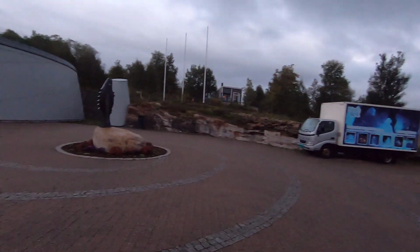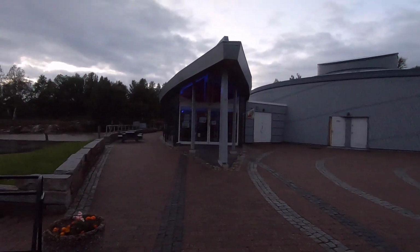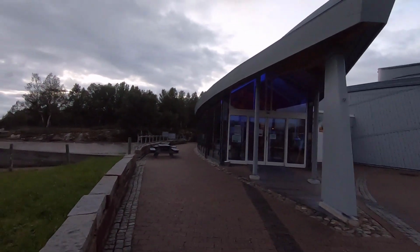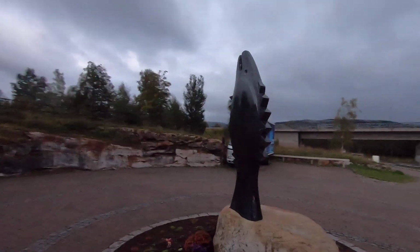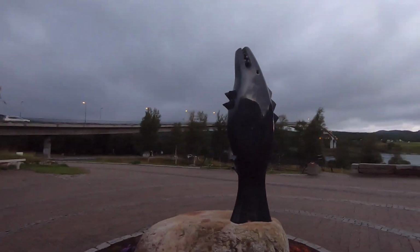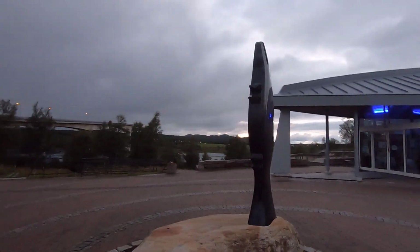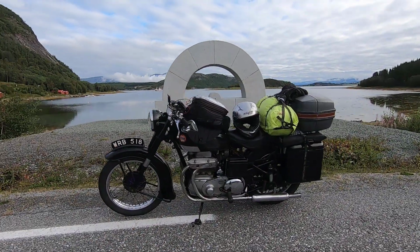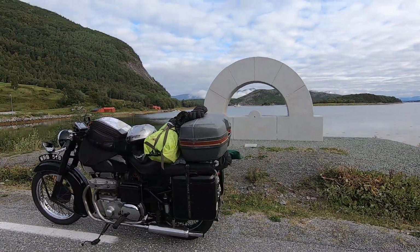So this is the visitor centre at the end of the bridge. There's the bridge at Saltstraumen, but unfortunately it's closed. Closed for the season. It's not even just closed, it's closed, proper closed. Fish art. There you go. That's the most interesting thing I can find at the visitor centre. So join us next time when we find a giant stone protractor.